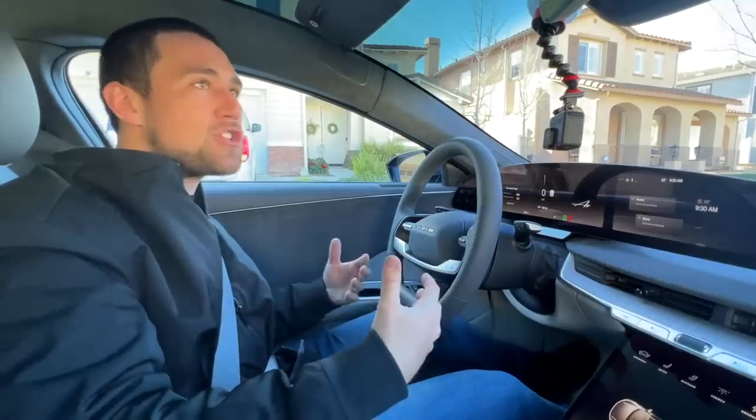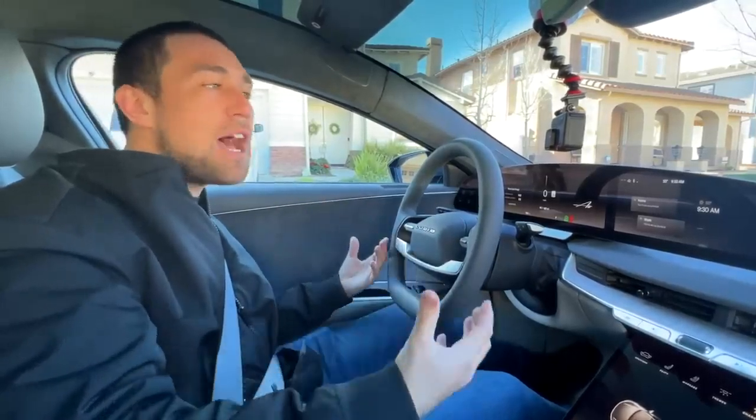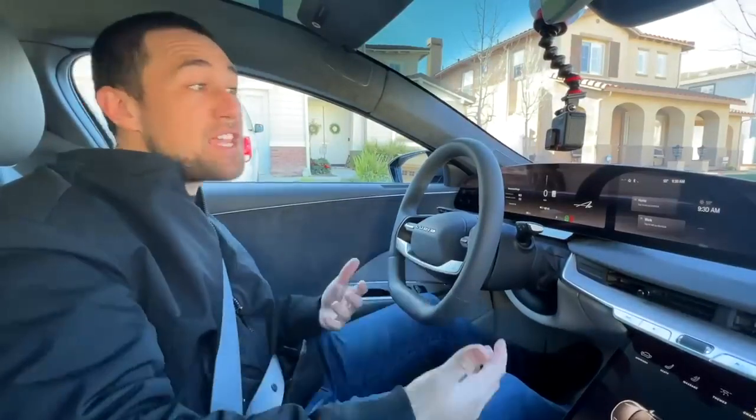But if you said, for example, hey Alexa, add batteries to my shopping cart, you get this error message that says this third-party software is not supported with that feature. And I think that's a little bit of a bummer. So you're not really getting the full Alexa experience.